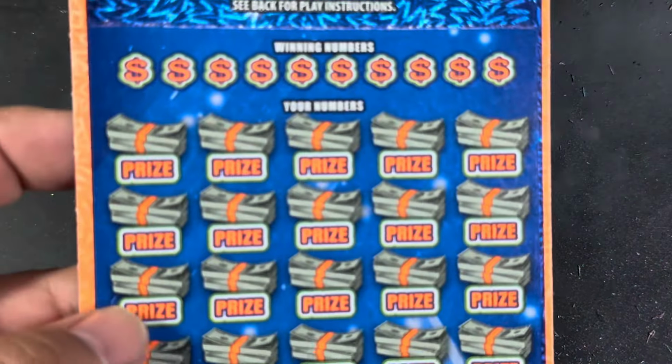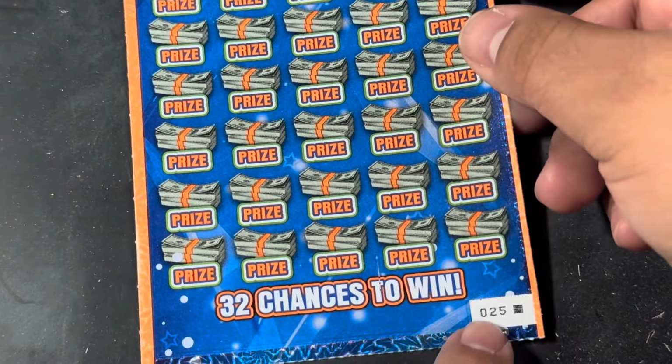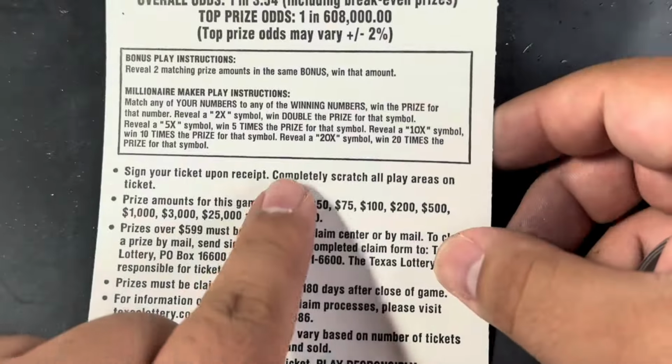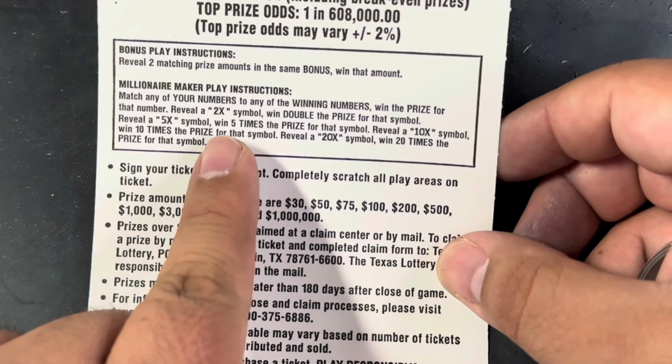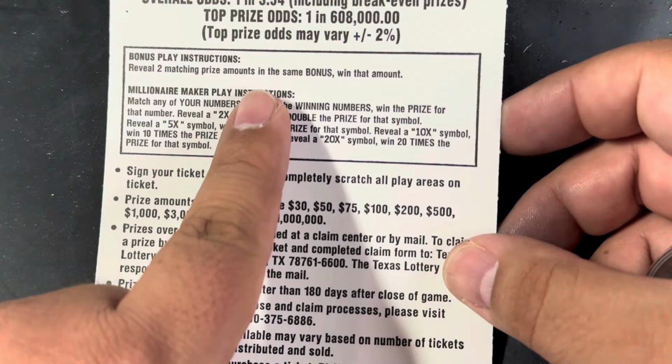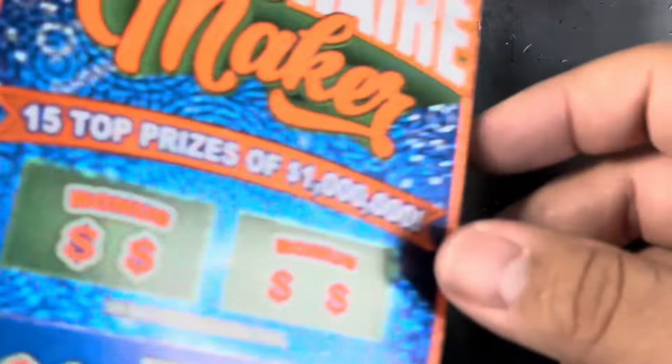All right, we got one ticket left. We got the Millionaire Maker. Don't play this one very often. Again, I got it because it was the last ticket of the pack. Main play area is a match and win. Multiply opportunities of 2, 5, 10, and 20x. We got two bonus spots here. We're looking to match two matching prize amounts to win the amount in the bonus.